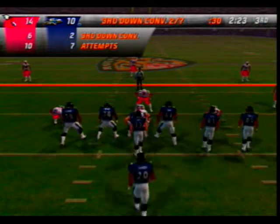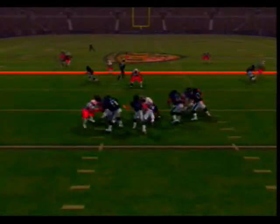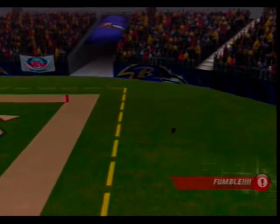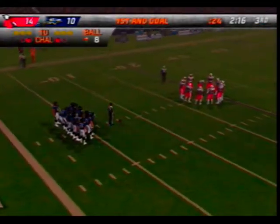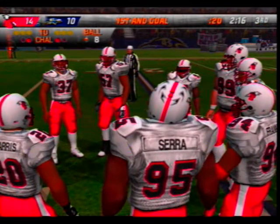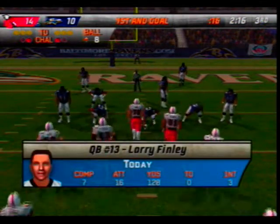And here's what they've been able to do so far on third down. I think this defense looks forward to these third down situations because they've been stopping them today. And it's intercepted. Fumble, loose ball. We've updated our turnover stat, and it looks like this. So following the interception, they'll set up shop with excellent field position.